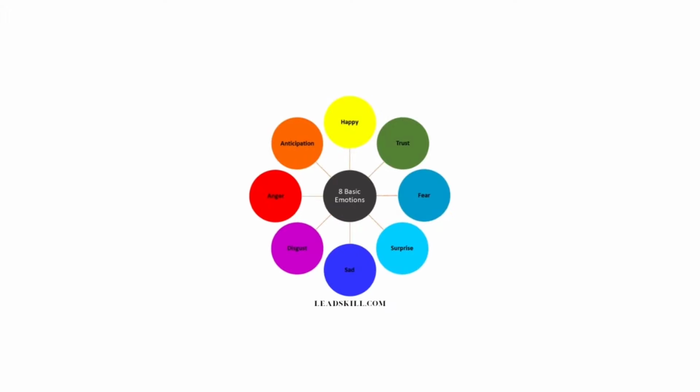The wheel is the best design to sort through the various family of feelings and then to get down to the specific feeling that we're feeling in the moment, to really name it.